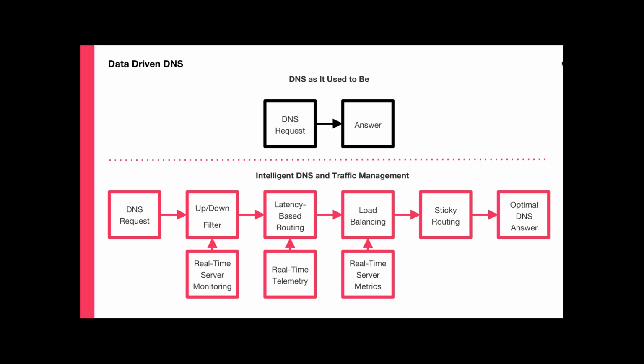Geography is only one part of that equation, though, and so DNS has always been a database to translate those names into IP addresses, and in that little arrow between DNS request and answer, there's a whole slew of interesting stuff that can happen to make sure that the one IP address you give back to your end user is optimized.